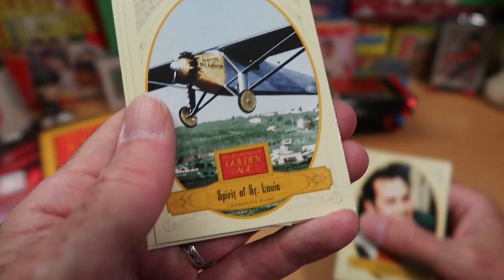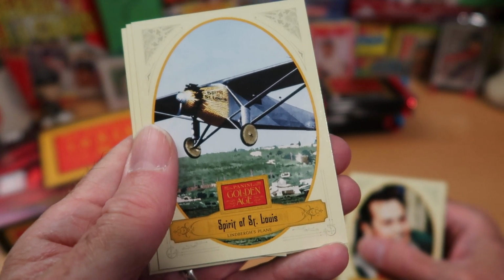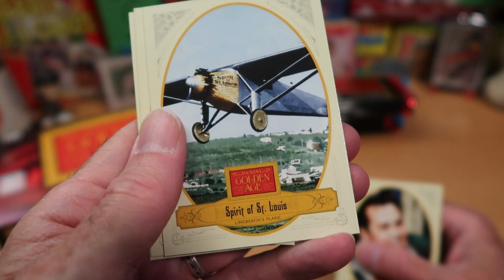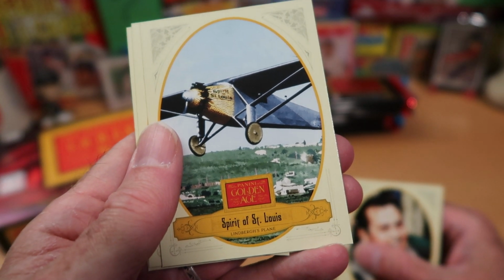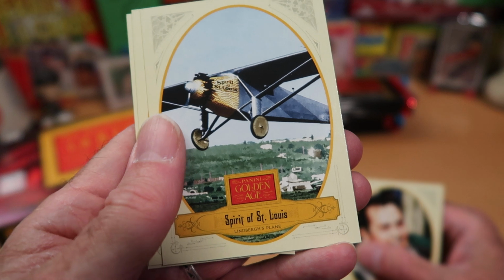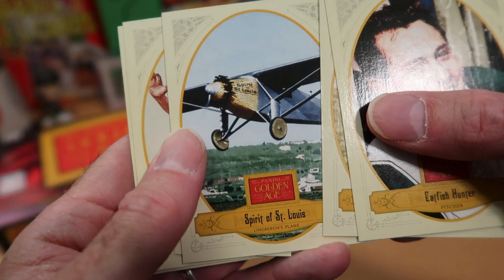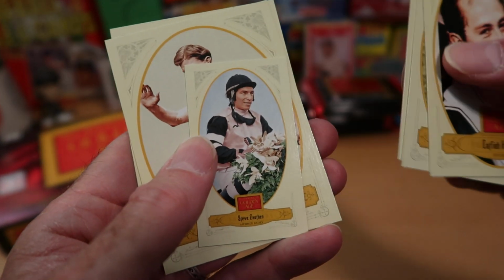Spirit of St. Louis, Charles Lindbergh's plane. Charles Lindbergh, of course, the famous pilot. The Spirit of St. Louis landed at a kind of makeshift airfield in Baltimore. My grandmother actually saw it with her mother, and was not far from their house at the time down in Fells Point. So that was pretty cool.